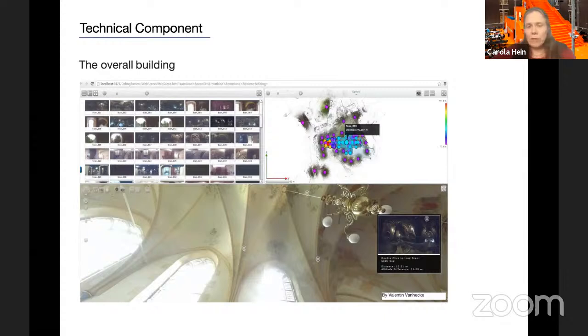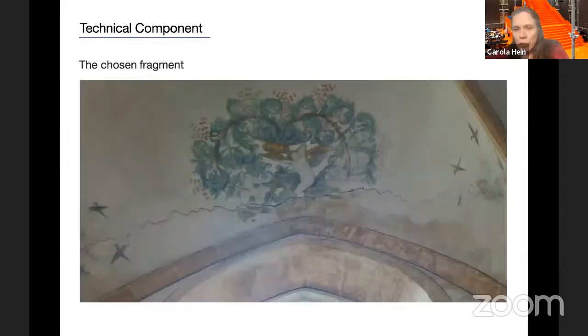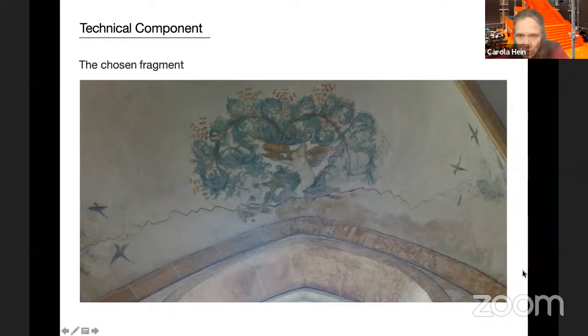One of the reasons for choosing this particular church was that it had already been scanned, although we quickly came to realize that the scanning that had been done from the floor of the church, some 12 meters up towards the ceiling, was not of the depth or the quality that we actually needed. And we also chose this church because it is actually under threat. The Groningen area, due to the gas exploration, so there's at least a link to the petroleum research, has been sinking, the soil is sinking, and the church has been cracking. So in this image, you see a crack running through one of these paintings.